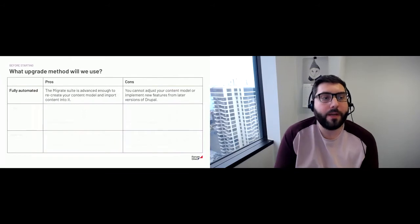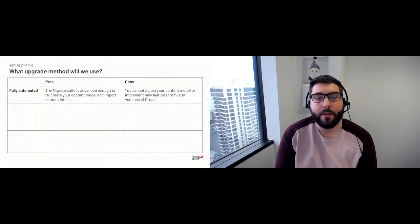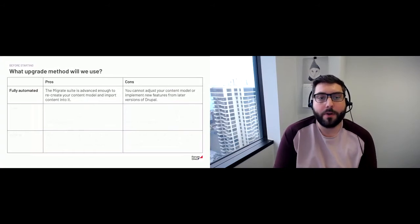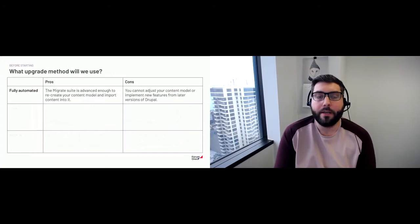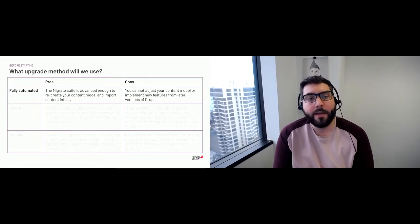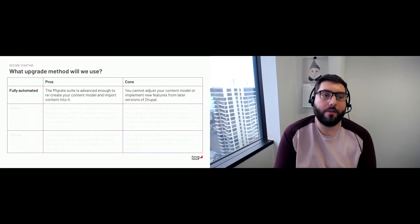So there's kind of three approaches when I think about upgrading a site. There's a fully automated migration approach. Basically, what this would mean is with the Drupal 8 or Drupal 9 migration suite, there are modules you can install that will look at your Drupal 7 site, generate the migration configuration, and then actually create configuration to create content types and any other entities in Drupal 9 that are supported by Migration Suite, and it would just automatically create all of that structure for you in the Drupal 9 site.